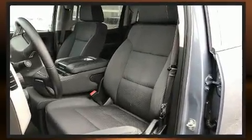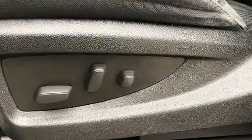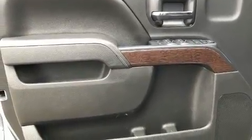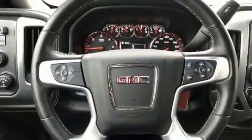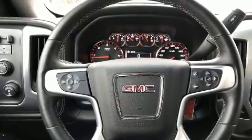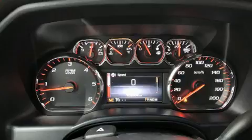Top features include a split folding rear seat, delay-off headlights, front and rear reading lights, variably intermittent wipers, a trip computer, a rear step bumper, remote keyless entry, and air conditioning. Premium sound drives 6 speakers, providing you and your passengers a sensational audio experience.